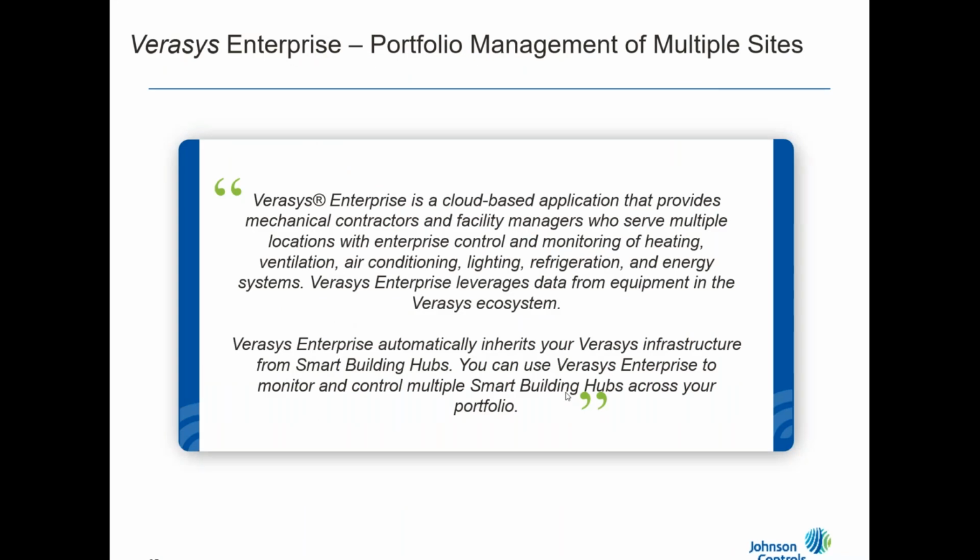And then just to give you a quick overview of the enterprise, again, it's a great cloud-based application portfolio management tool. So this specifically is designed to help either contractors or facility managers who are actually serving multiple locations to be able to go and manage their whole suite of facilities within a single platform.